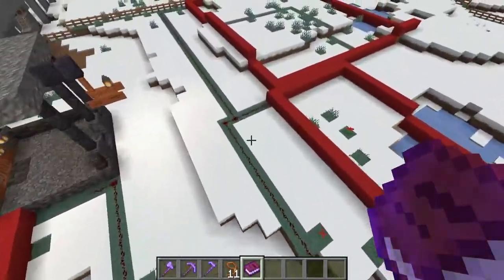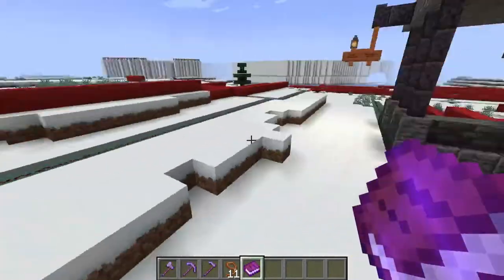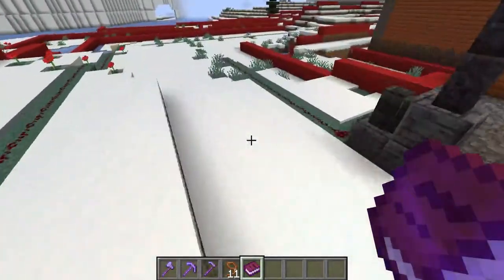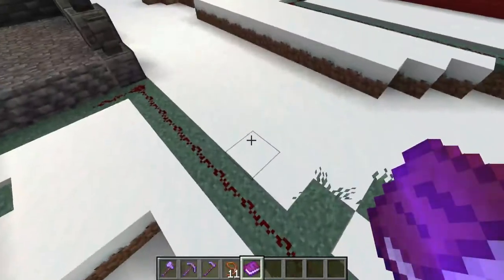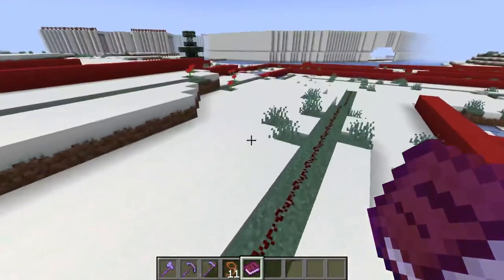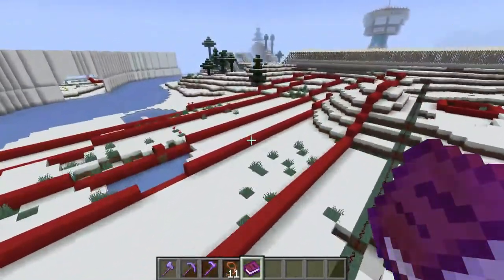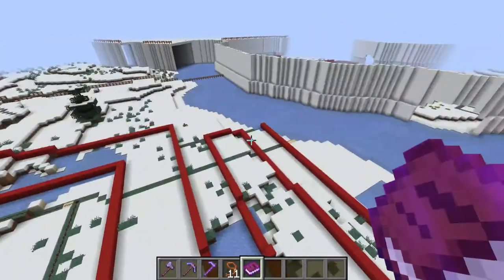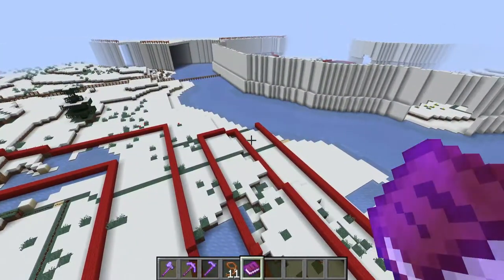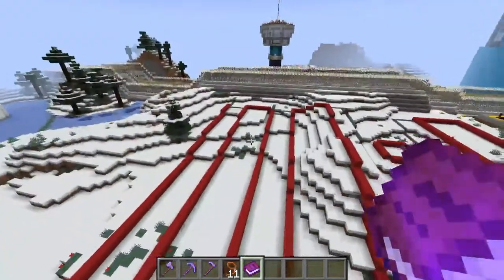So, doing this, it would take days to do, and I'm not willing to spend days doing this. So, without further ado, the first major build of the Christmas countdown is upon us. Let's get started, shall we?